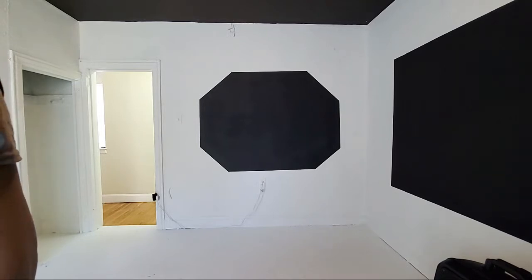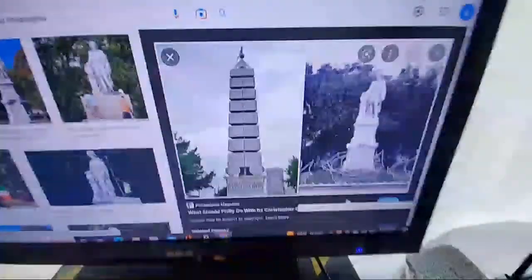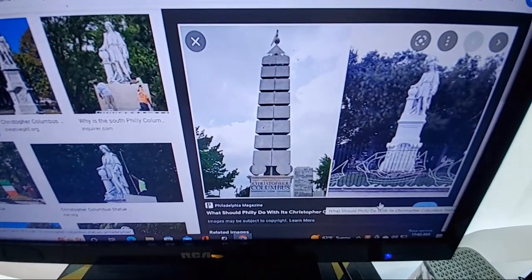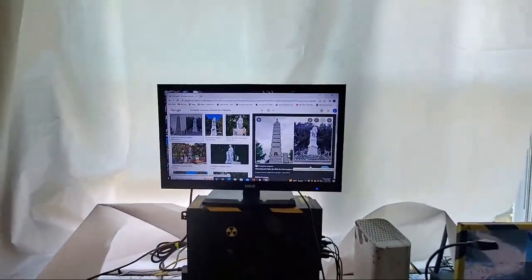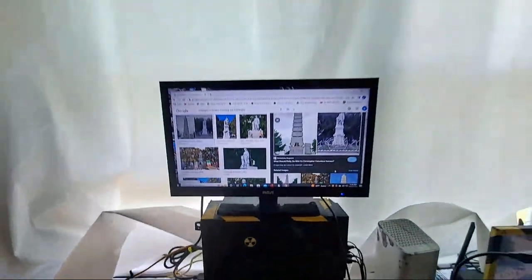Christopher Columbus Monument in Philadelphia, Penn's Landing. See if we can get a picture of this bad boy. That's what it looks like. If you look from the bottom to the top, that's what they shaped it to look like. And that has been an argument for the longest time, what to do with that monument. See right here, it says right here? Yeah. Told you, it's interesting. Philadelphia has an interesting history.